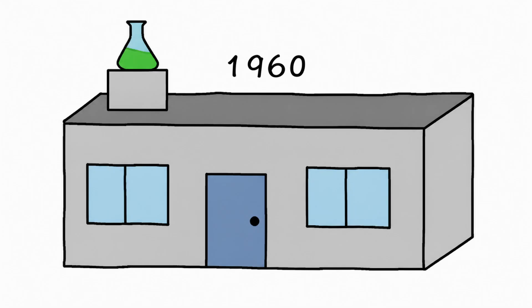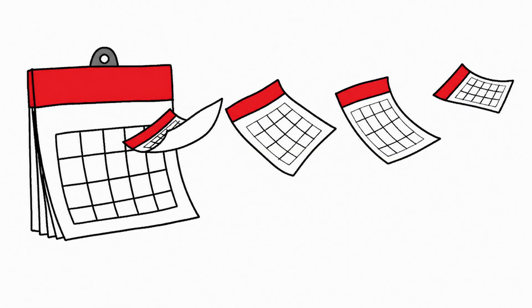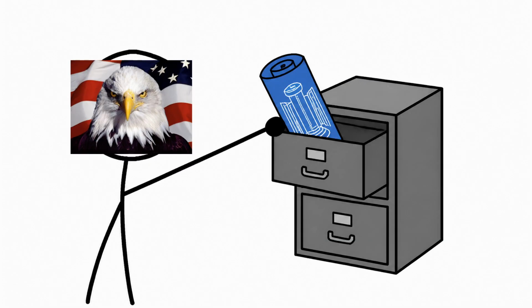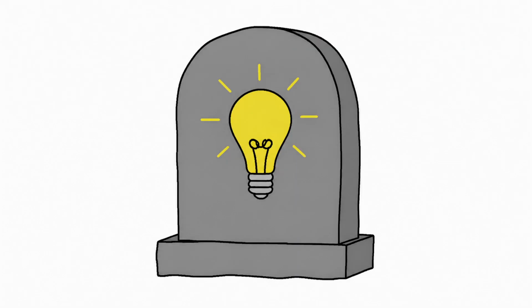In the 1960s, in a lab in Tennessee, scientists built a nuclear reactor that basically cannot melt down. It ran for 4 years. It worked. And then the United States government took that design, put it in a drawer, and buried it on purpose. This is the story of the best idea we ever threw away.